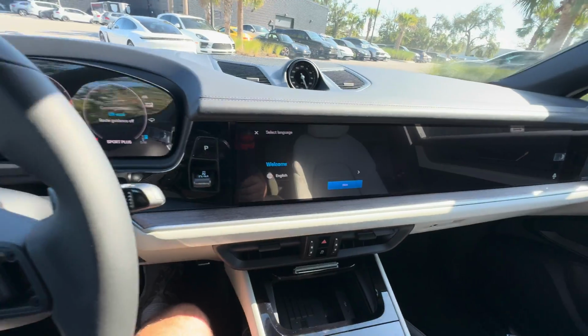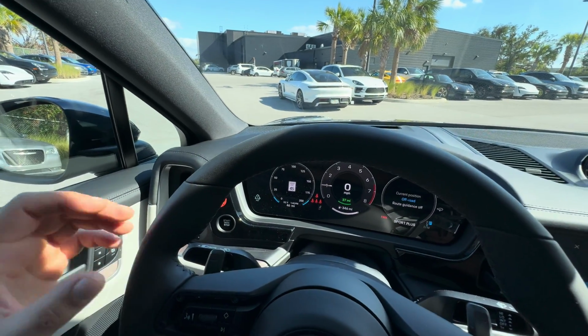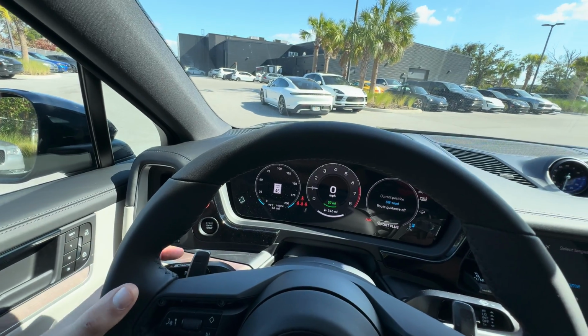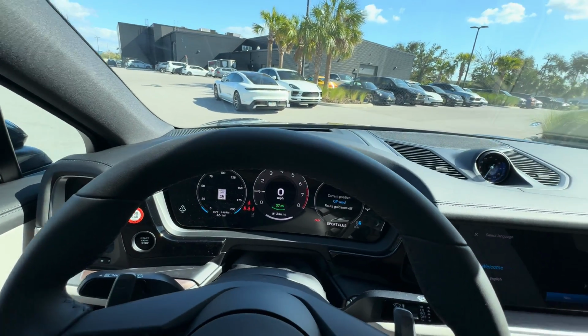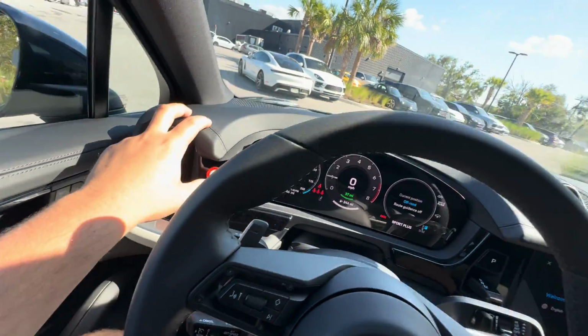We'll turn these air vents down by one. Hopefully it's not altering your guys' audio. Magnesium paddle shifters with a very good resistance to it. The stocks have a very satisfying click. Auto headlamps, high beams, and auto rain sensing wipers. Wood trim separating the two tiers of soft touch.